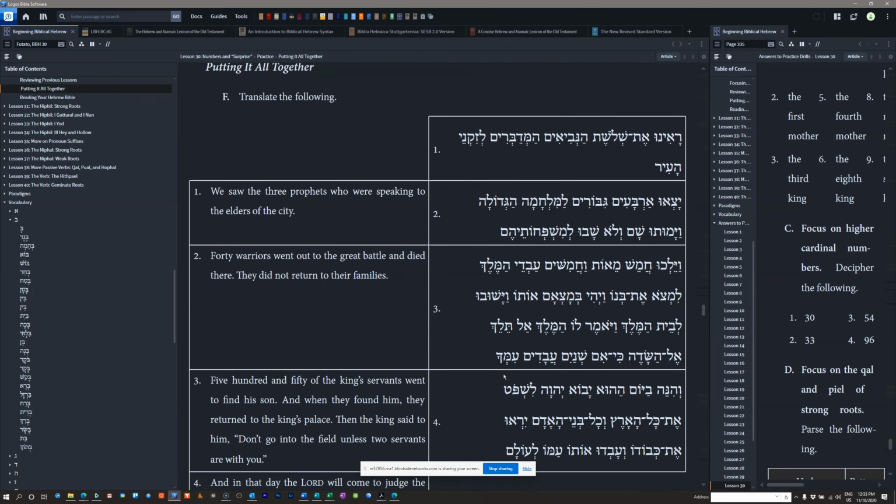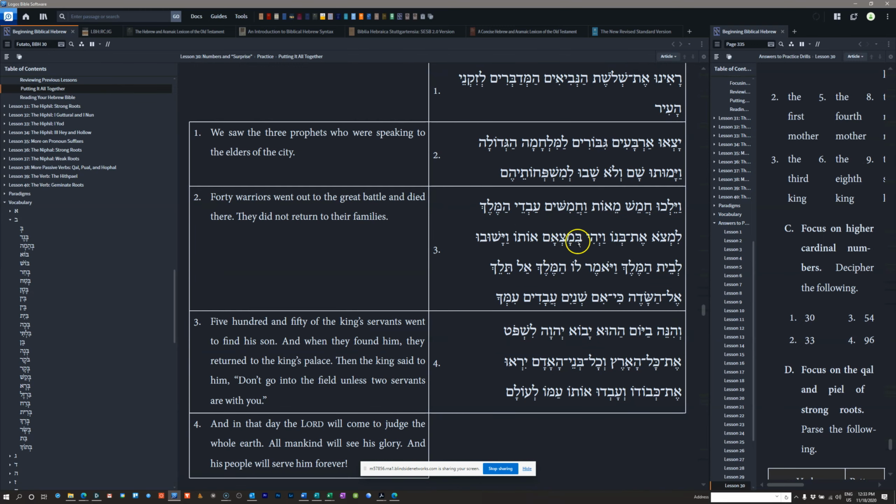All right, and then F, let's just pick our biggest one here. Looks like that's number 3. We've got Vayelchu. All right, so Vayelchu, I see a vav relative, and if I see a vav relative, I know that that letter holding the dagesh is a prefix. I know it's not part of my root. So my root begins with lamed, and then I get a kaf, and then a shuruk, which is certainly a suffix. So I've only got lamed kaf from my root.